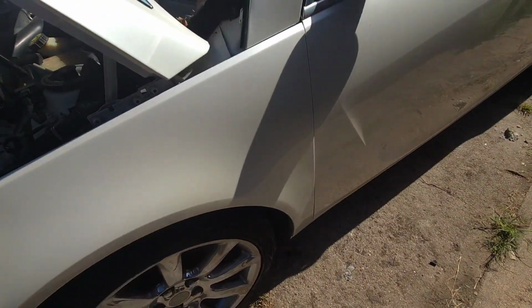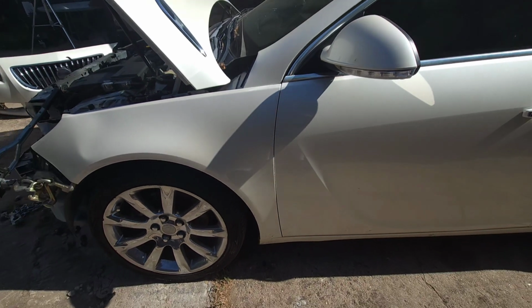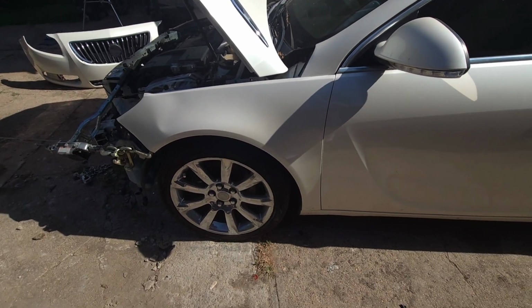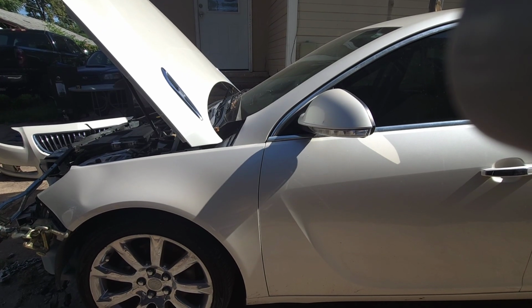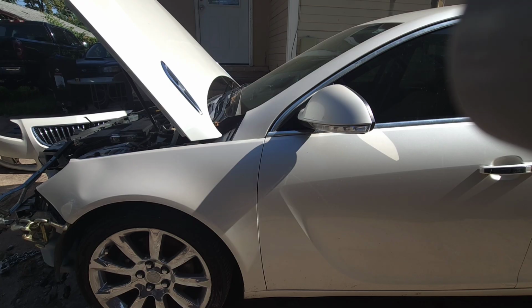Let's see how much more we moved. All right, it opened just a tiny bit more. We're gonna go ahead and release the pressure and see if it walks back or it stays in place. Let's find out. All right, so you guys are gonna stay here and let me know if it scooted back or not. Let's go ahead and release some pressure.